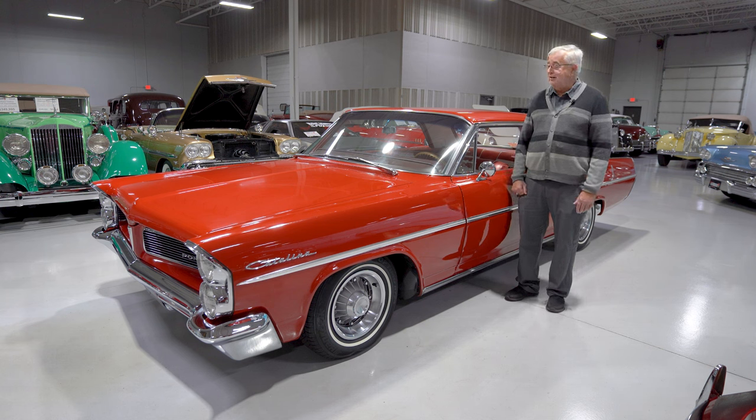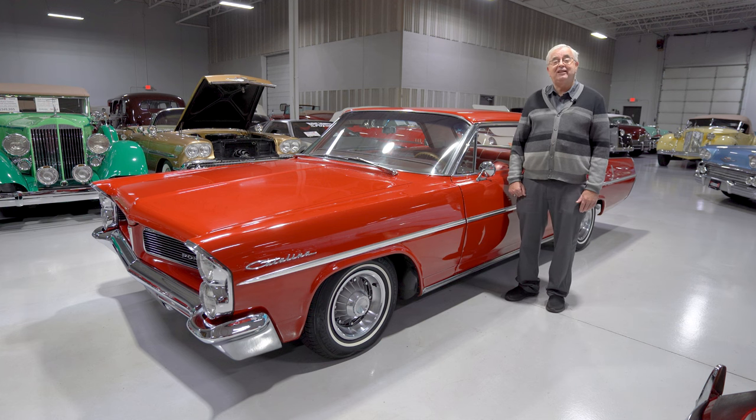Today we're going to talk about our latest acquisition, a 1963 Pontiac Catalina two-door hardtop. Give you all the details. You're going to want to watch this one. What a great muscle car.